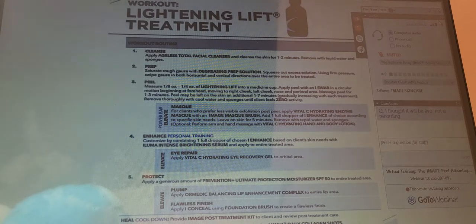Here's my tip and trick for that. If you really feel like you're having a hard time neutralizing it, make sure the skin is damp, and then add a little Ormedic cleanser to your fingertips and just give them a quick cleanse after you remove the peel, and then remove that with a cool towel or sponges. And that would be my pro tip to getting this peel successfully off completely.